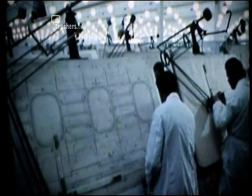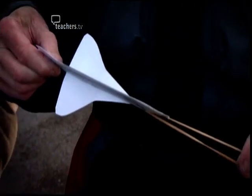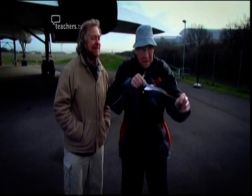And certainly the paper design lent itself to paper models. If you could produce a cardboard model of the thing in 3 dimensions and people could look at it from different views, this was a great help. Right, OK, let's see if it flies.